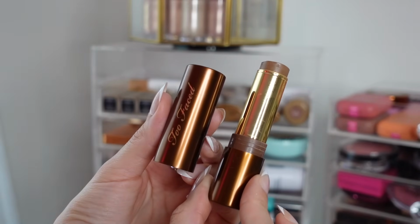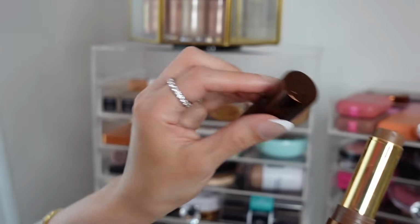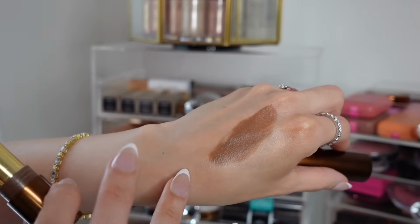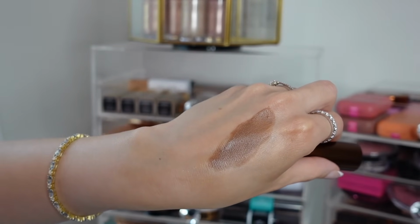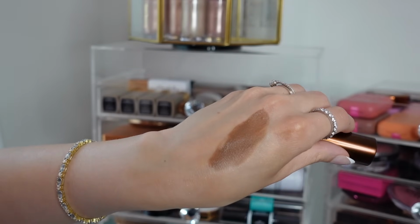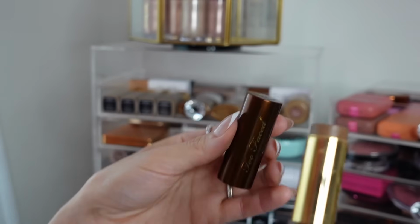Next up, we have the Too Faced Melting Bronzer and Sculpting Stick in the shade Chocolate Souffle. I love how creamy this is. This melts into the skin. It might look a little bit glittery from that Juvia's Place bronzer, but this has no shimmer, no glitter to it. It's just a really beautiful natural finish bronzer. This color specifically, by the way, it smells like chocolate Tootsie Rolls, which I love, but this color, Chocolate Souffle, has a touch of warmth with a little bit of a cool tone in there. So you kind of get the best of both worlds.